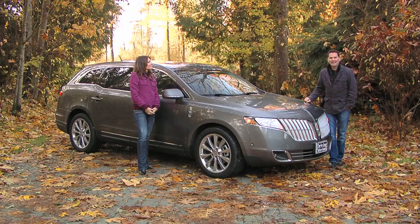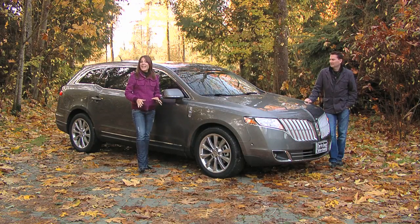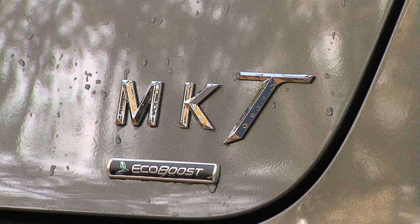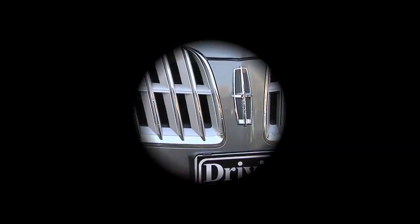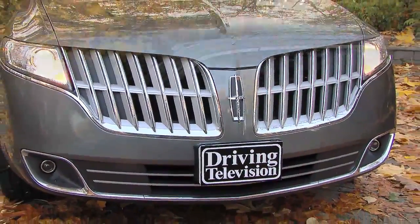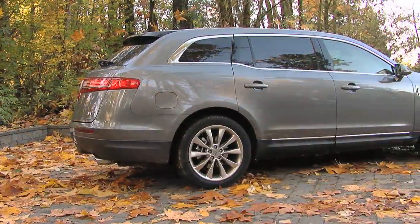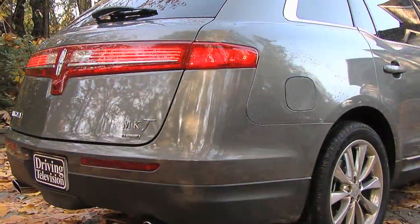This is the new Lincoln MKT, a full-size luxury crossover. It's big and it's bold, and it's like nothing we've seen before. The large and bold split waterfall grille, along with the pronounced shoulders over the rear wheels, angled rear liftgate, and big rear taillights make a unique statement.